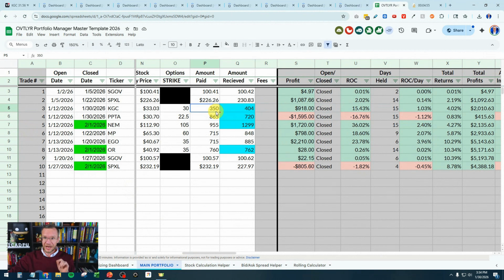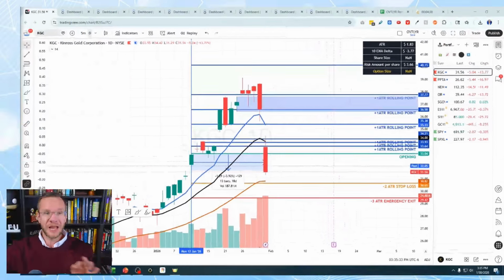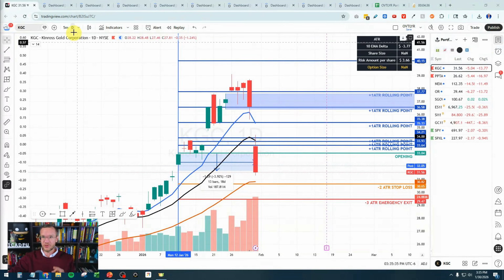15.43%. I bought it for $350. I took in an 84 credit, 225 credit, a 77 credit, and when I closed it was only worth 18, which resulted in a 15% gain while the stock was down 3.92%. Everything that we do here on Outlier is to help you be successful.